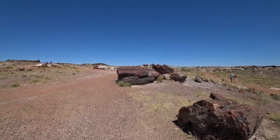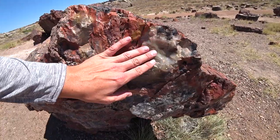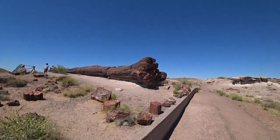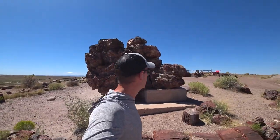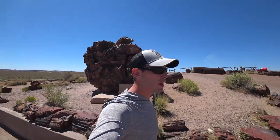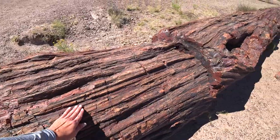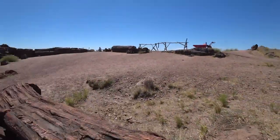Petrified National Park, often referred to in short as Petrified National Forest, or simply Petrified Forest, is a national park located 18 miles east of the town of Holbrook in northern Arizona. It consists of a point-to-point drive, offering numerous stops along the way. This first stop is known as Rainbow Forest.